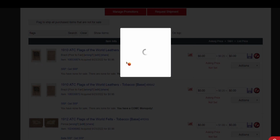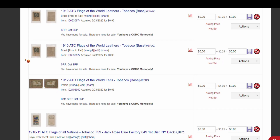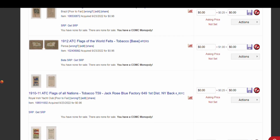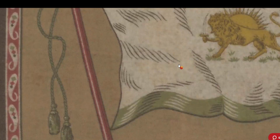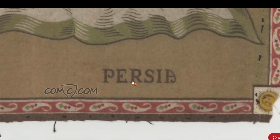The other 3 of these 10 flag cards I'm having trouble learning more about. They don't seem to fall into the same T59 card set, but they're definitely something somewhat similar. But I couldn't really figure out what they are. The 2 Brazil ones are labeled as leather, and the Persia one is labeled as felt. So my guess is that they aren't so much cards as they are some other card-like fabric collectible. But I'm pretty sure I'm going to keep that Persia one for my PC and maybe one of those Brazil ones as well.